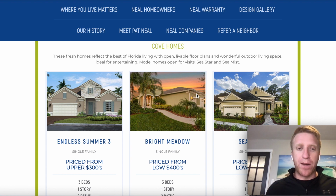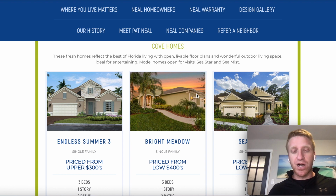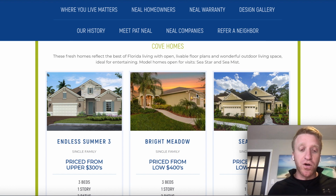So let's talk about Grand Park. Grand Park is in the middle of the area, in between Lakewood Ranch and Venice. I'm going to talk about the series, and then I'll tell you the differences. We're going to be contrasting the differences to Grand Palm for this conversation. So Grand Park has the Coral villas, same price, right? Low 300s start, 1,600 to 1,800 square feet. It's all even there, right?